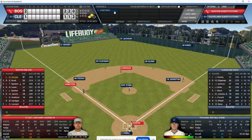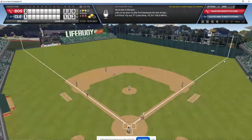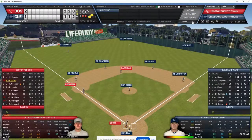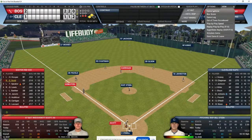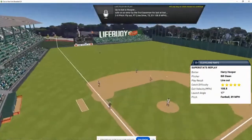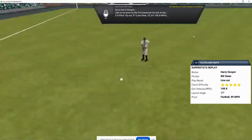Steen looks at Hooper. He reached on an error his first time up. Here's the pitch. There is a line drive to left field. The left fielder makes a great catch. And no one's going to advance on that one. I think that's a game. That's, wait a second, I'm hitting the wrong button. I think we want to see that again. There's the good catch.